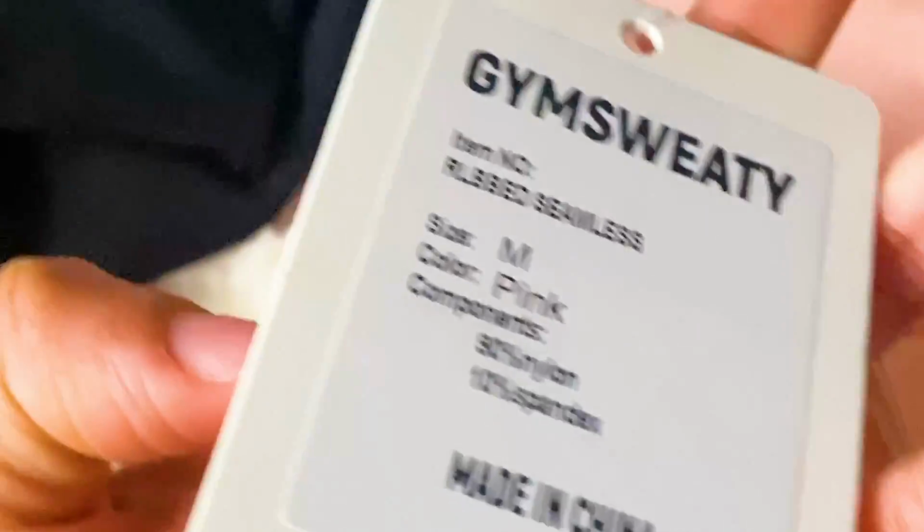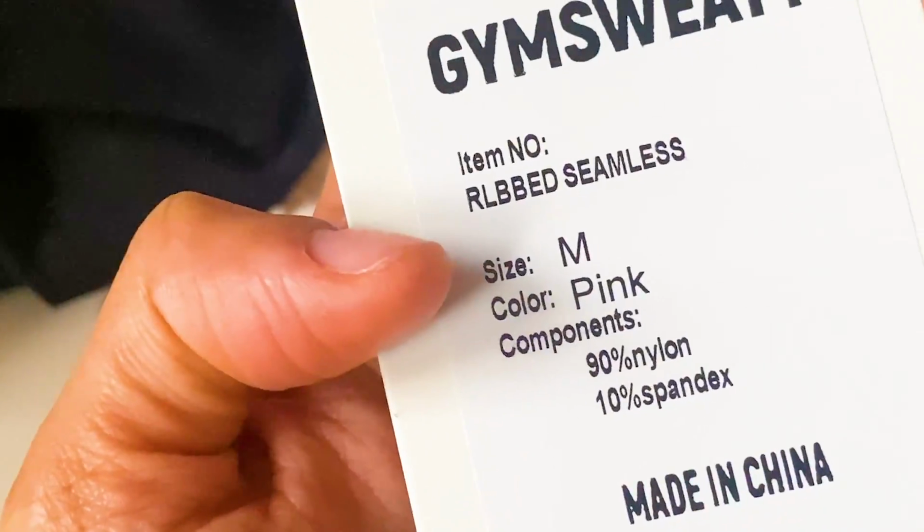But these tops are in a small. We'll see. I'm gonna try them on, and these are the pants to go with that set. This feels more like what you would wear just lounging around the house versus hardcore working out. And this composition is, let's see, 90% nylon, 10% spandex. So yeah, I really like them.